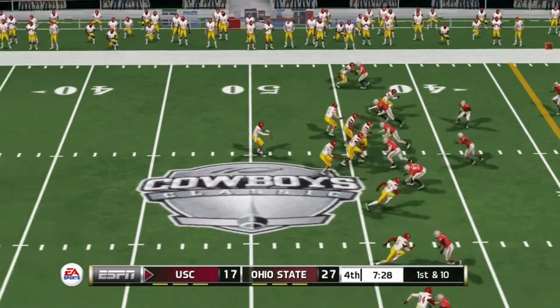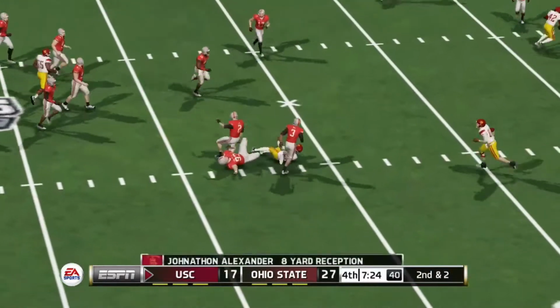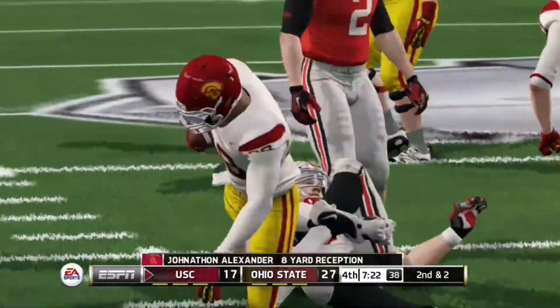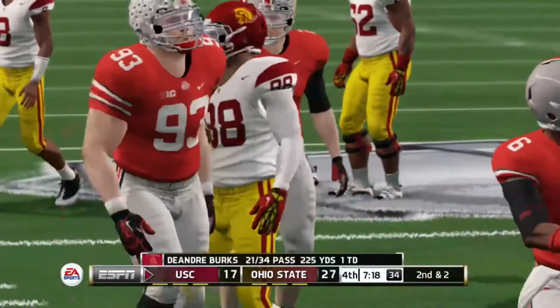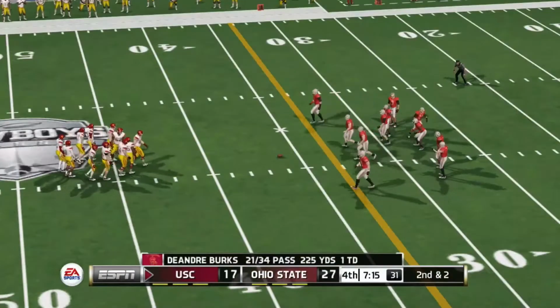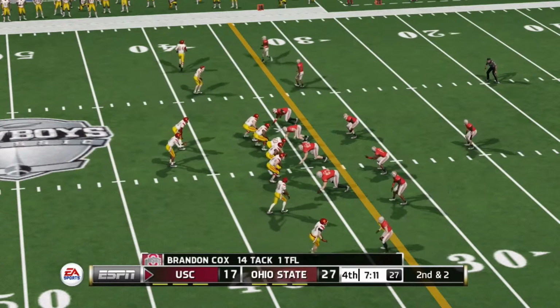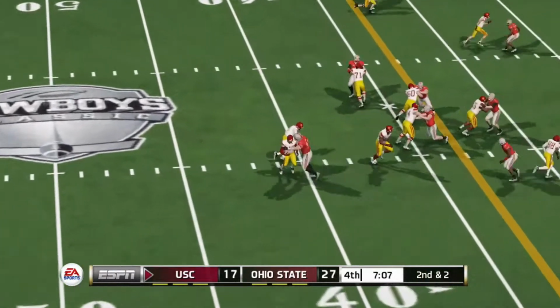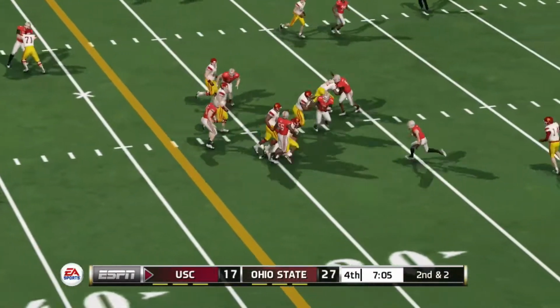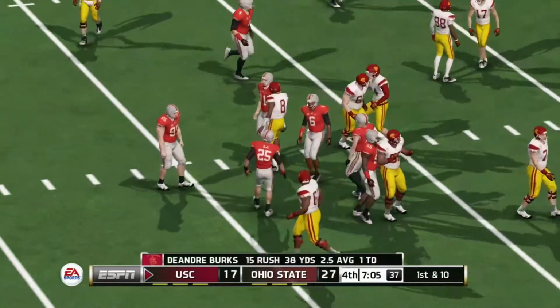DeAndre Burks, trips bottom of the screen. Blitz coming off the edge, and he goes over the middle for Jonathan Alexander. He gets 8. So it took him a couple quarters, but now USC finding their rhythm for their quarterback. Sometimes the urgency creates success, and they're feeling more urgent, so now they're kind of up in their game a little bit. Midline read, and DeAndre Burks showing a little power there to fall forward and get 8 yards.